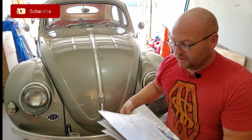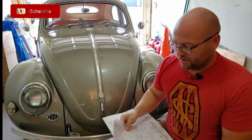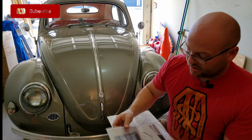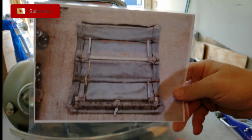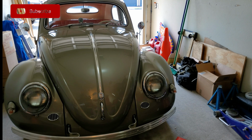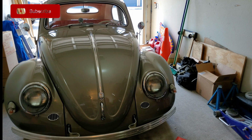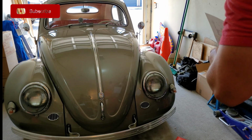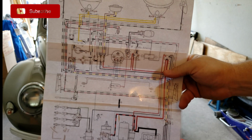Which I did the whole wiring harness on Goose here, and I also got pictures of the ragtop framing. Let me show you guys. Ragtop reference materials. Some more ragtop reference materials, from when I was rebuilding the ragtop on Goose, because I had never done that before. And I blew this up. This was 3 separate pages that I put together and laminated.